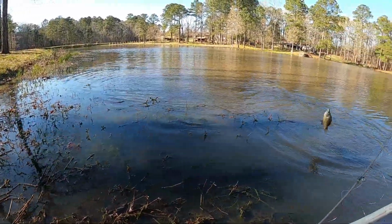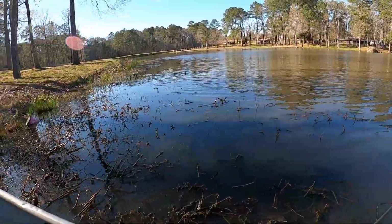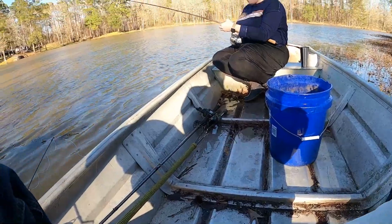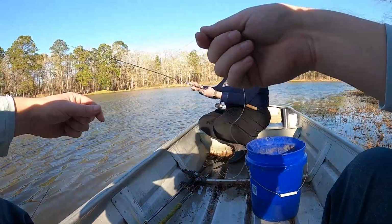All right, didn't even have the camera on yet, and Brooke's already got one. Pretty decent one too. Nice crappie. Well, my battery went dead in the middle of talking about that last fish, but I'm still rigging up my pole, and Brooke already caught one. Pretty decent crappie too, right on the bank.